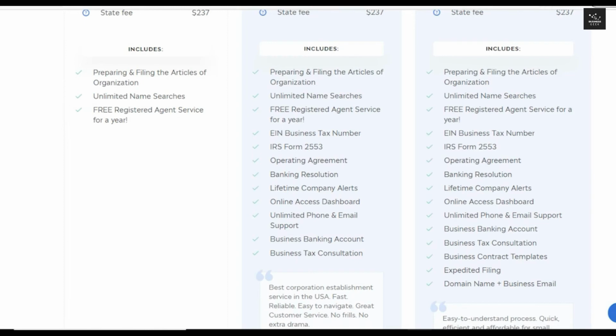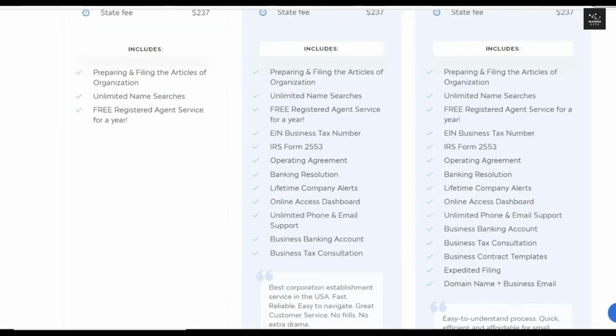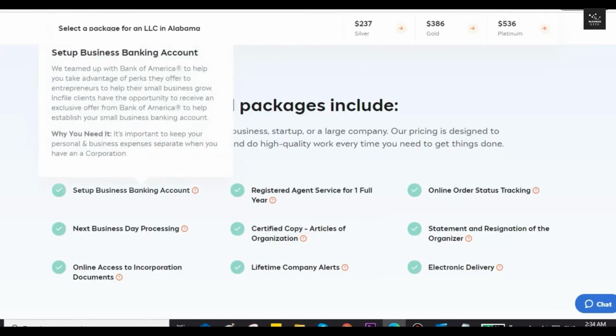USA LLCs are also required to file state tax returns. To make matters even more complicated, your annual report and business privilege tax share a document and are due at the same time each year. With IncFile's Gold package, you won't have to scribble notes of these reports because IncFile will handle the whole process for you. Your Platinum package also has these services in the bag with the unique addition of expedited filing, getting a domain name, and a business email, which essentially increases your LLC's credibility. IncFile also has an exclusive partnership with Bank of America so you can easily open an eligible checking account for your business.